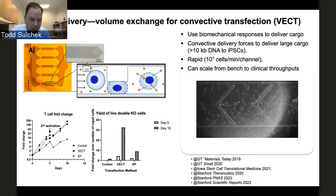Because the deformation occurs at quite a short time point, you can actually get growth of your cells without much difference from unprocessed cells. So this in the bottom left is data from my student Tong Yu, and she's performing multiplexed editing, both with the microfluidics approach shown here, as well as with electroporation. And you can see that the electroporation growth profile is several fold different or lower than the microfluidic vecting profile that we call our technology. That leads to a great enhancement of the number of cells that you can get after a process. So that can open up new manufacturing and also shorten the manufacturing time.